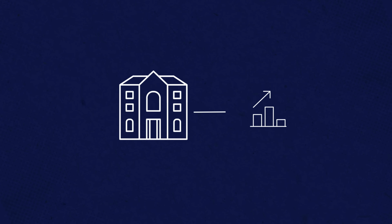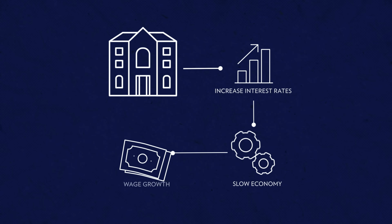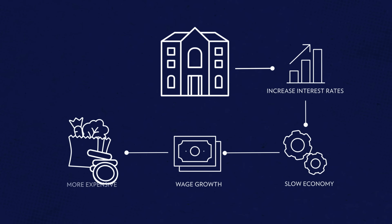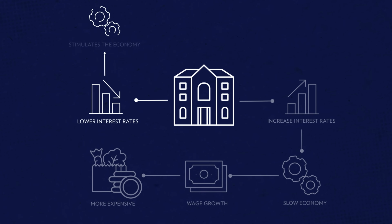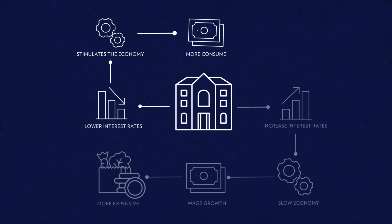When they increase rates, they're hoping to slow the economy down. Slowing the economy impacts things like wage growth, and if you borrow money, it costs more to do so, so things get more expensive. On the other hand, when central banks lower rates, they're stimulating the economy. When rates are lowered, I'm not going to keep my cash sitting in a bank account as it earns increasingly less. I'll be rather inclined to spend it, flooding the market with money.